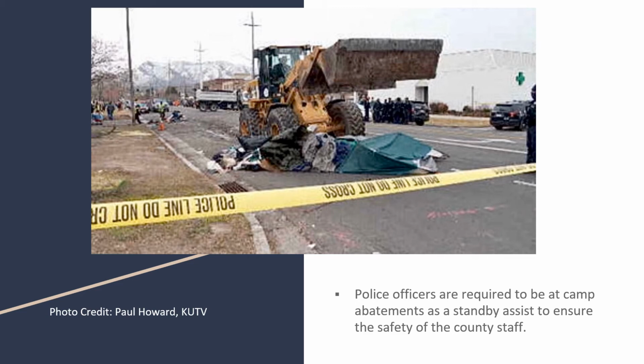However, as you can see from this photo, camp abatements can be pretty traumatic for any homeless person who did not have enough time or was unable to get their tents out, their blankets out, their clothes out, or any of their other property. And so this, mixed with any angry citizens who are concerned about the camp abatements happening, has just led to the county having police present at all times during camp abatements to ensure safety.